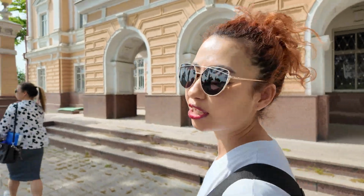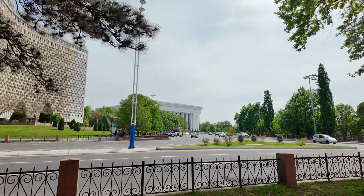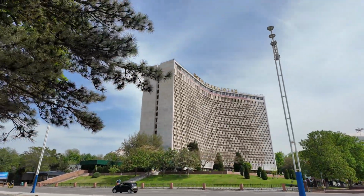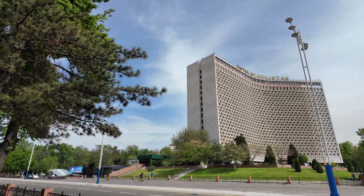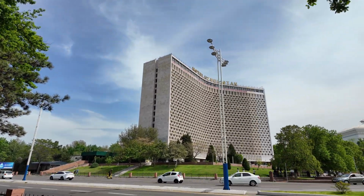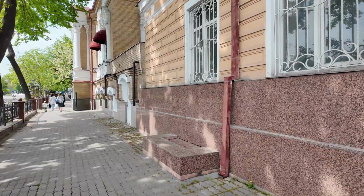Cotton. Okay. So we went out of the metro, and now we are at Amir Timur Square again. It's this one here. There's a crazy hotel called Hotel Uzbekistan. I really like this old Soviet architecture. This brutalistic style. Bam! Just a huge wall.